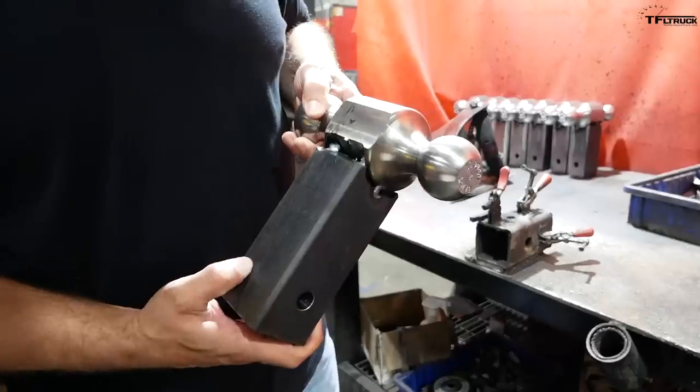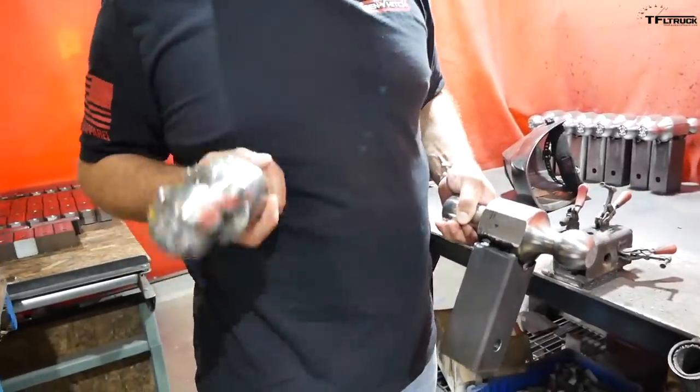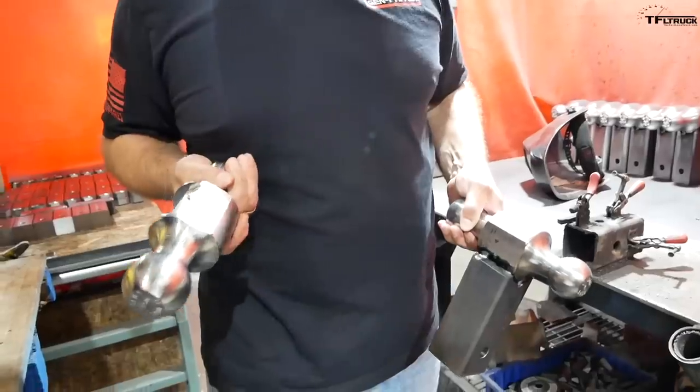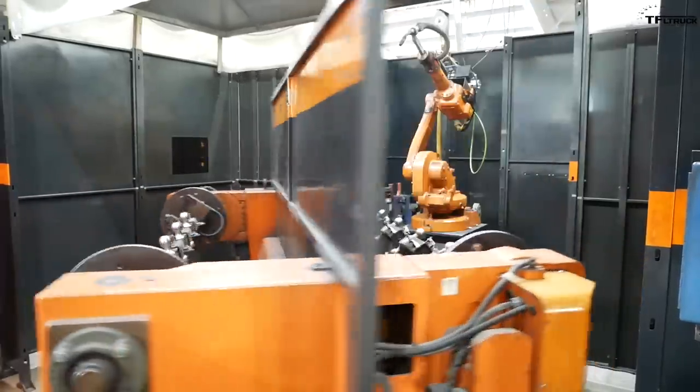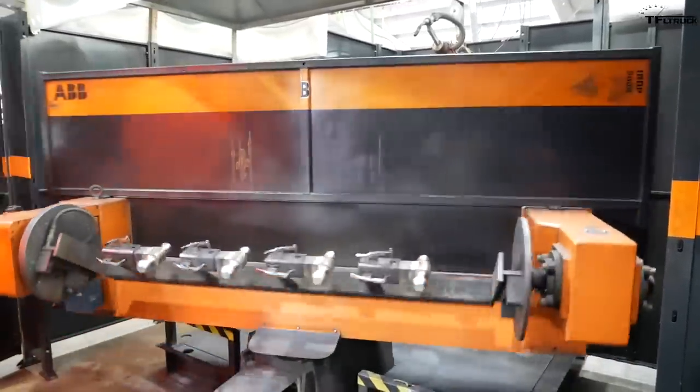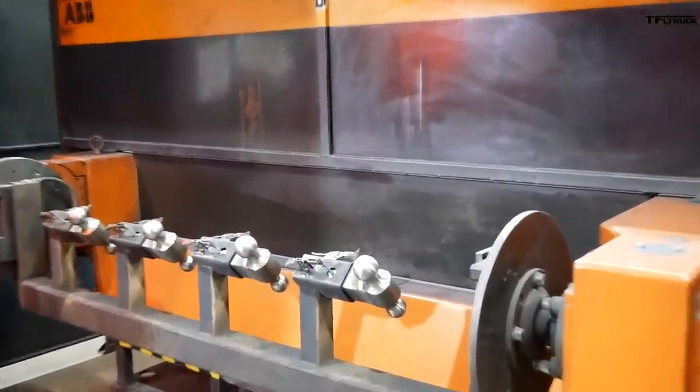Then here's where the two are joined together. That's the ball we use. And then it's welded together. Prefab. Yeah, and then it's welded together. Wow. That'd be a finish. Well, that's what you see here.